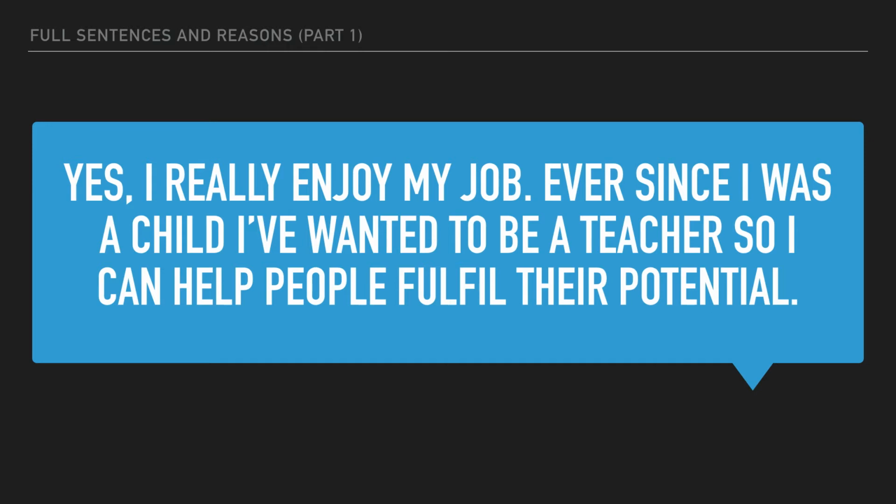So, you can see I've given a nice, clear, direct answer in my first sentence. And in the second sentence, I've explained why with a slightly more complex sentence using the present perfect tense. Even though it is a bit longer, it is still clear and keeps focus on the question asked.